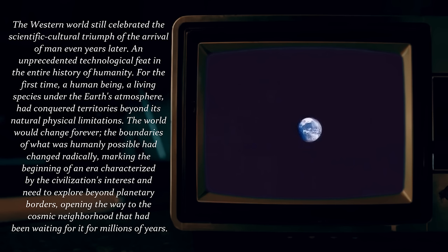The Western world still celebrated the scientific-cultural triumph of the arrival of man even years later. An unprecedented technological feat in the entire history of humanity. For the first time, a human being, a living species under the Earth's atmosphere, had conquered territories beyond its natural physical limitations. The world would change forever.